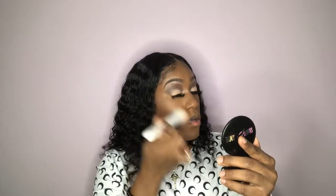Big old brush. This is from Wet n Wild too. So this brush is gonna allow me to grab the product that I need and go in a circular motion without leaving that mark, that line of demarcation on my face. I'm going back with my foundation brush, and I'm just going to pat everything in, so it don't look too harsh or nothing like that.